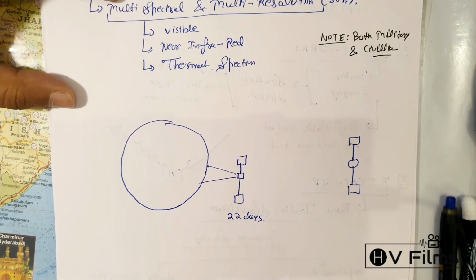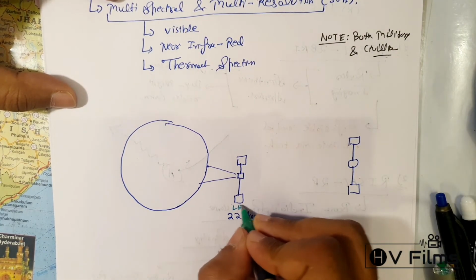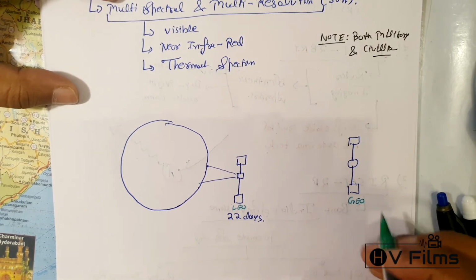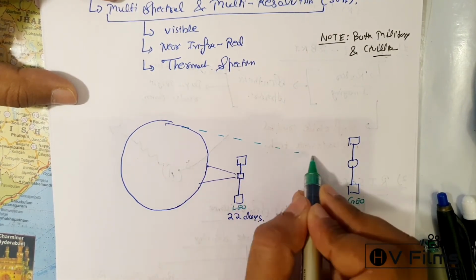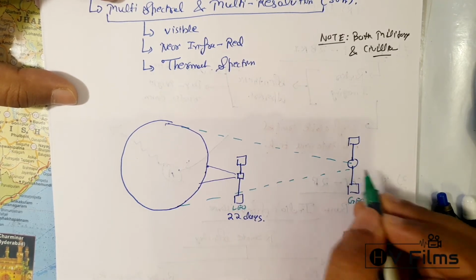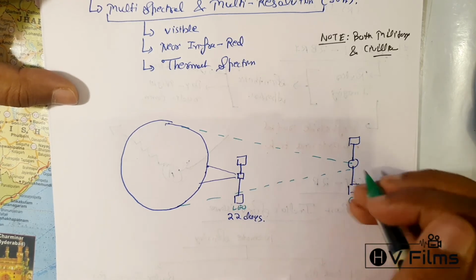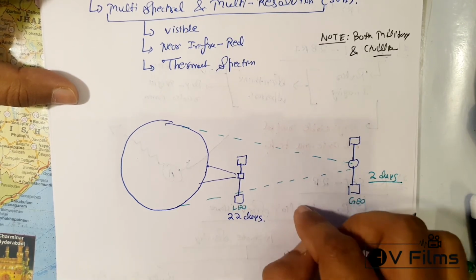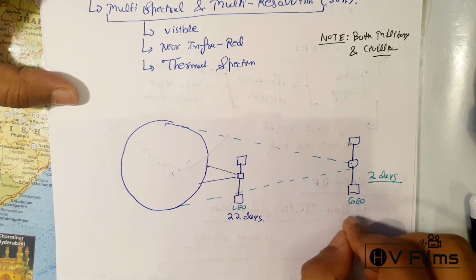However, if it is in the GEO, so let me write it here, this is a LEO, this is a GEO. Now if we are at the GEO, our area will increase proportionately. And apart from that, whereas in the LEO it takes 22 days, in the GEO it will take only 2 days to be at the same position again. So that is why it is advantageous to place a satellite in the GEO.